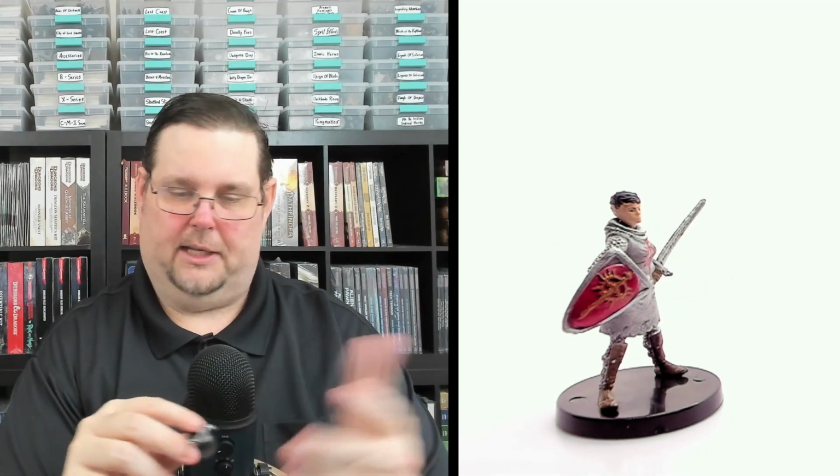This is another great mini. This is a Reclamation Squire. It's actually a female mini, which is nice. 7 of 47. It's on a medium base. I got 4 of these. So yeah, this is really nice. You could use this as like a cleric mini or a paladin mini. I mean, this would be perfect. That shield looks amazing with that crest on it. I guess that's the Reclamation symbol.